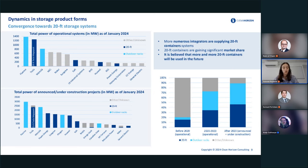On the right chart, it's the classification year by year, and before 2020, some solutions were 20-foot containers, but there were also various products in the form of 40-foot containers, walk-in containers, or other specific forms from suppliers. But then between 2020 and 2023, the market split into two kinds of form, which are the outdoor racks and the 20-foot container. And now after 2023, we see that 20-foot containers are gaining market share, and we expect this trend to continue. And we expect this trend to continue because of the characteristics of the product, because the trend in the market is driven by the characteristics themselves.